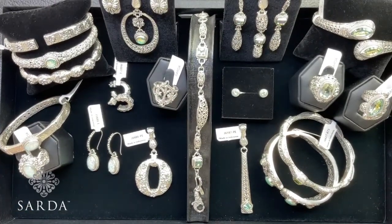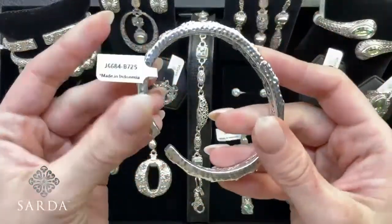Okay, love this pretty green tray. Okay, let's kick it off with this frangipani tip to tip.